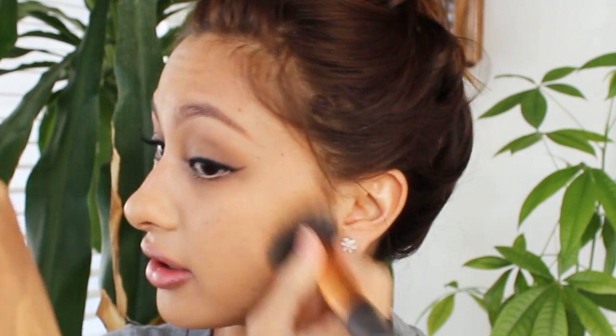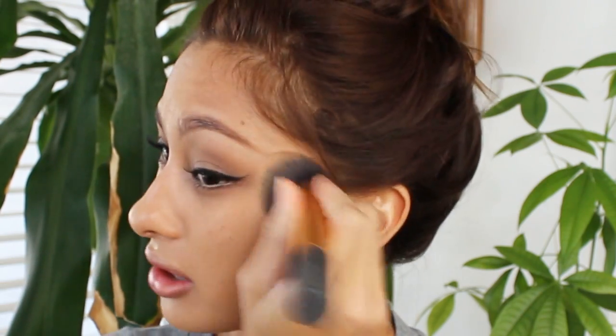I'm gonna use the brush again just to see what it works like, and you guys can see my veins and stuff. It has a weird scent to it. I don't like the scent of it at all. It's not a good smell. Ooh, I don't like it at all. I can't describe it. It smells like clay almost. At least it's not florally, I guess.